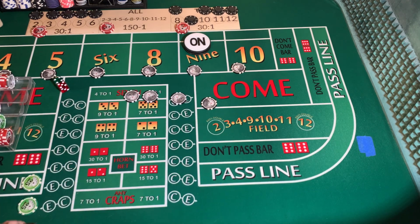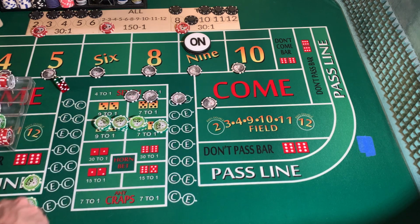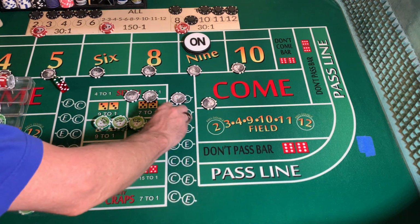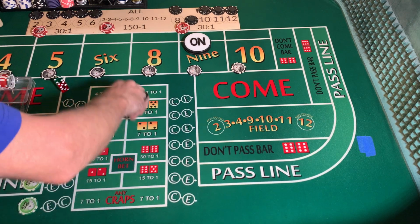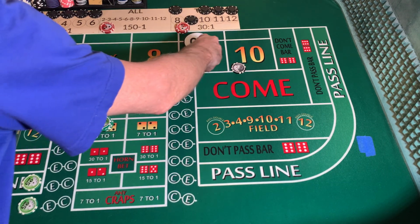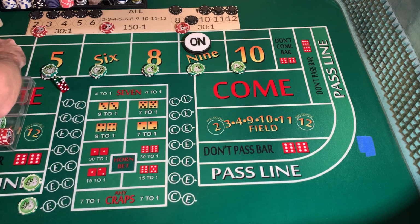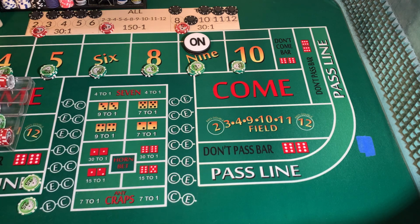Gonna get $400 worth of quarters. Put 150 on each number. The other 100 I'm gonna add 25 to the 4, 5, 9, and 10. Three, two, one, three, dice are out.